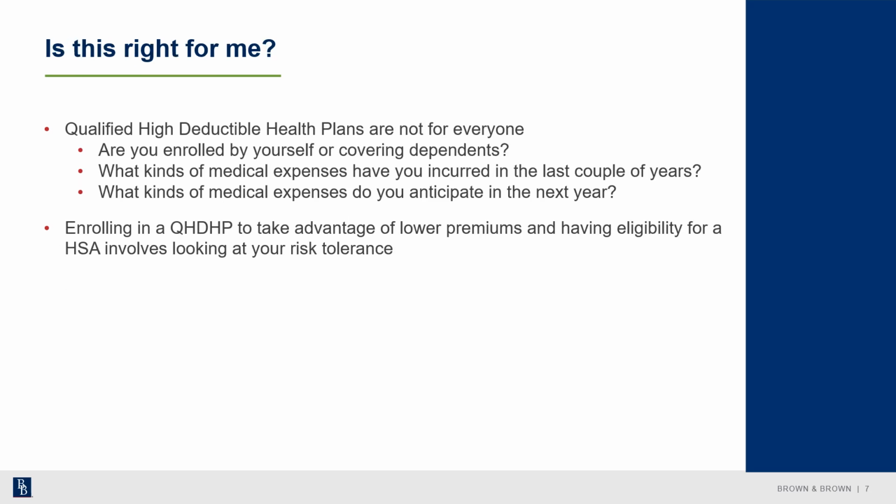Now hopefully you're thinking, wow, this is a pretty cool thing, but you're wondering, is this right for me? Well, qualified high deductible health plans themselves are not for everyone. Are you enrolling by yourself, or are you covering dependents? What kind of medical expenses have you incurred in the last couple of years? That helps you decide what you can anticipate in the coming year. So enrolling in the qualified high deductible health plan to take advantage of the lower premiums and to have eligibility for an HSA involves looking at your risk tolerance.